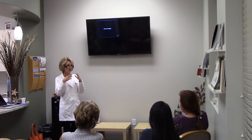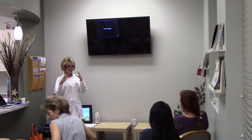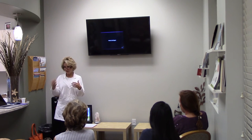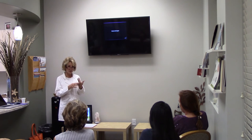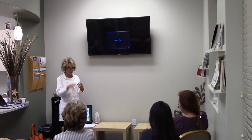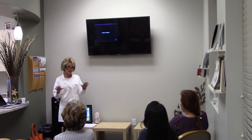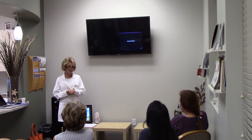I want to also piggyback a little bit more about how often. Oftentimes, the common recommended recall, depending on what is found, Dr. Melvin will recommend that you come back either 3 months, 6 months, or a year, depending on what he sees in that scan. Once you establish, though, that footprint, then it's usually every year.